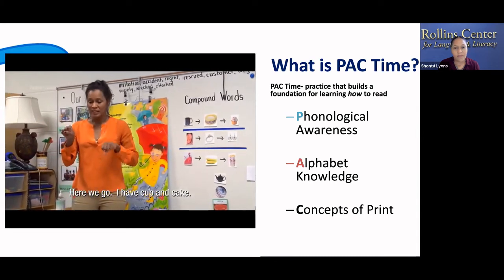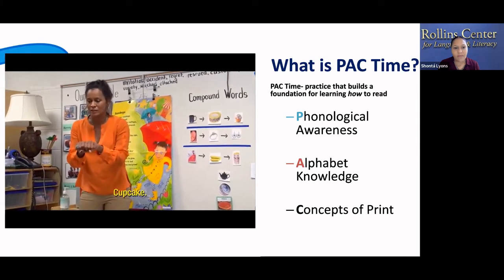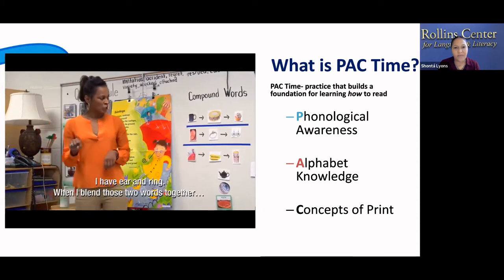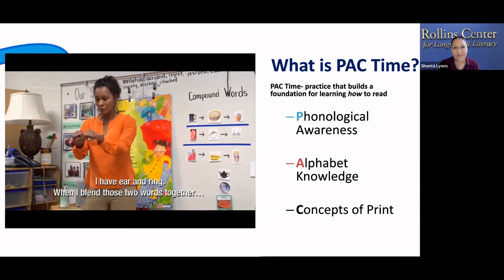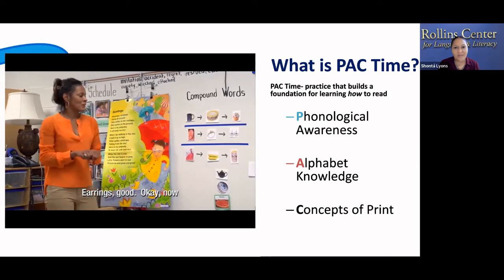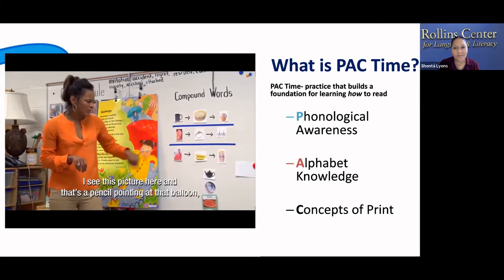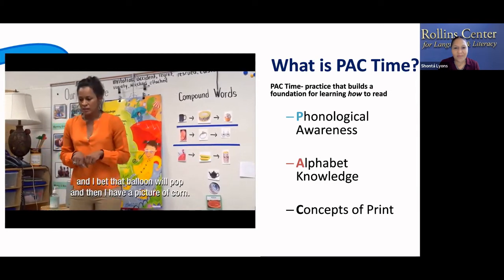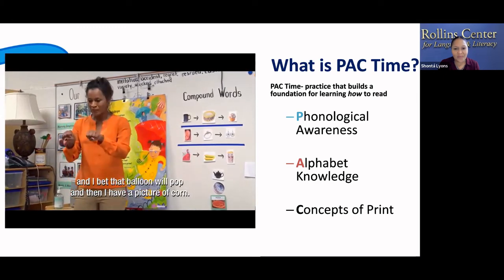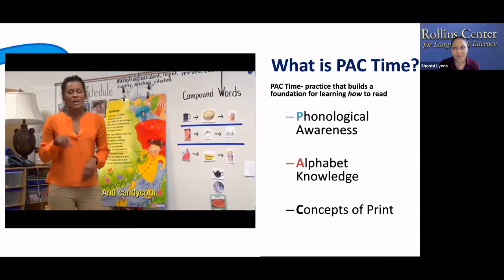I have cup and cake. When I blend those two words, I have what? Cupcake. Wow. Let me try another one. I have ear and ring. When I blend those two words together. Earrings. Good. Okay. Now, I see this picture here, and there's a pencil pointing at that balloon, and I bet that balloon will pop. And then I have a picture of corn. We have what? Popcorn. You guys are good at this.